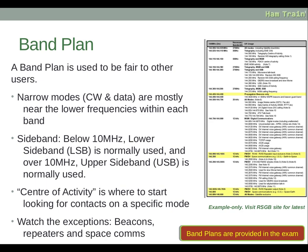The band plan. A band plan is used to be fair to other users. Again, we've mentioned this before. The narrow modes are mostly near the lower frequencies within each band. Sideband below 10 MHz, lower sideband is normally used, and over 10 MHz, upper sideband is normally used.